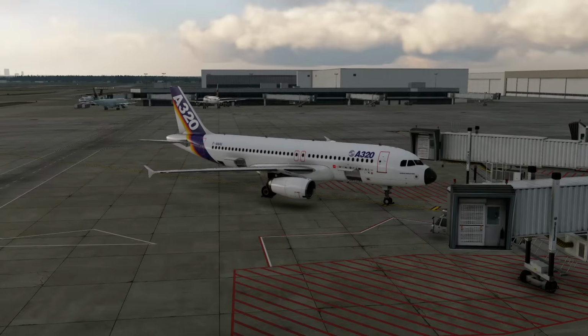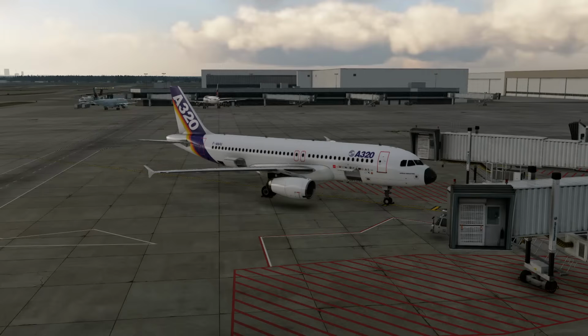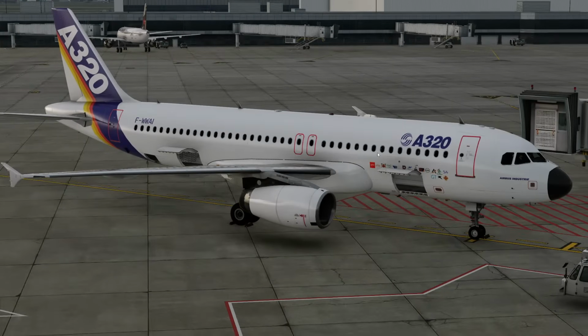It is 1700 Zulu, 2000 hours local time here in Kuwait City, Kuwait. Today, we are going to be taking a look at a beta preview of the Toliss A320 CEO, or current engine option. This is going to be an add-on to the A320 by Toliss. If you already have the A320 Neo, the add-on is going to cost you $29.95. And this comes with two engine variants, the IAE and the CFM engines. So today, we are going to be taking a look at the IAE engines.